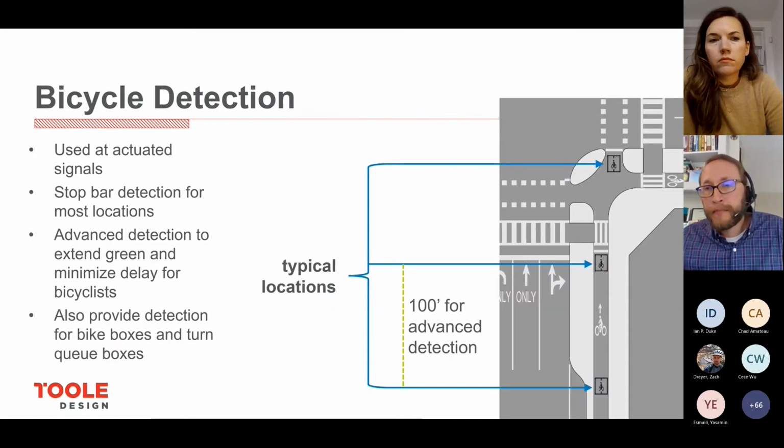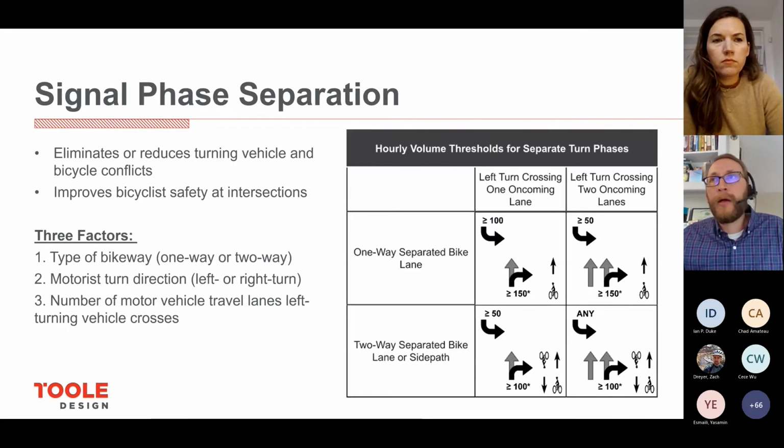Jeremy, on the previous slide, Peter had a question. What is the threshold for signalization? In other words, how many bicyclists? Yeah, it's not explicit in terms of number of bicyclists. It's more about the number of turning motorists, which then leads to the number of potential conflicts.